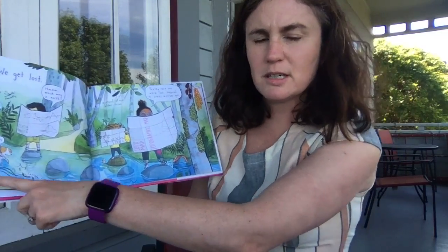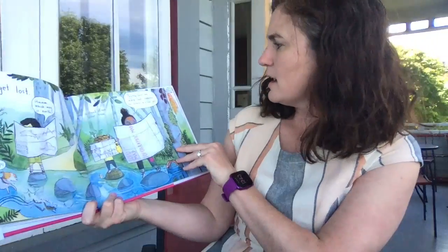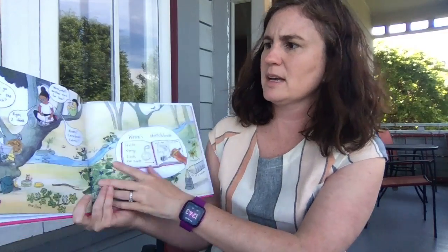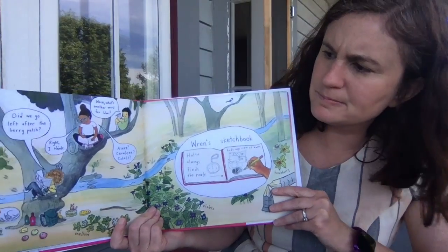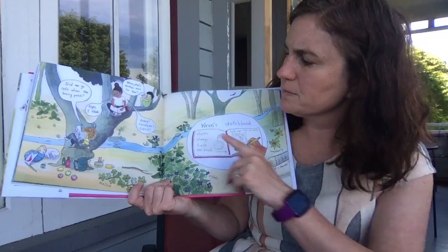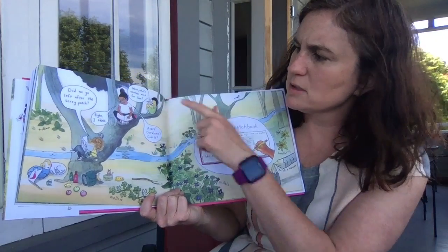There are some oyster mushrooms in the corner there. And we've got some alder trees. Did we go left after the berry patch? Right, I think. Wren, what's another word for blue? Azure? Cerulean? Cobalt? I wonder what she's writing.